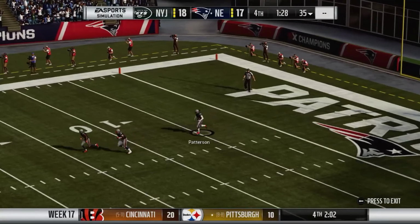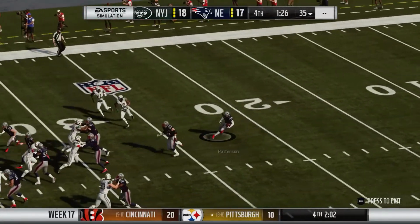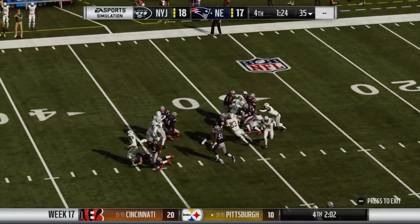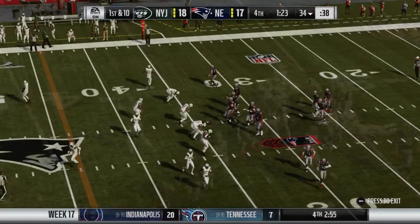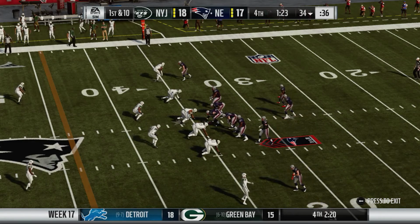That drive took him inside the 10. Good job defensively to hold him to 3. Yeah, I like how you did that. Give a little tip of the cap to the stop troops there because they didn't give up another fourth quarter comeback. And it's very strange, isn't it?